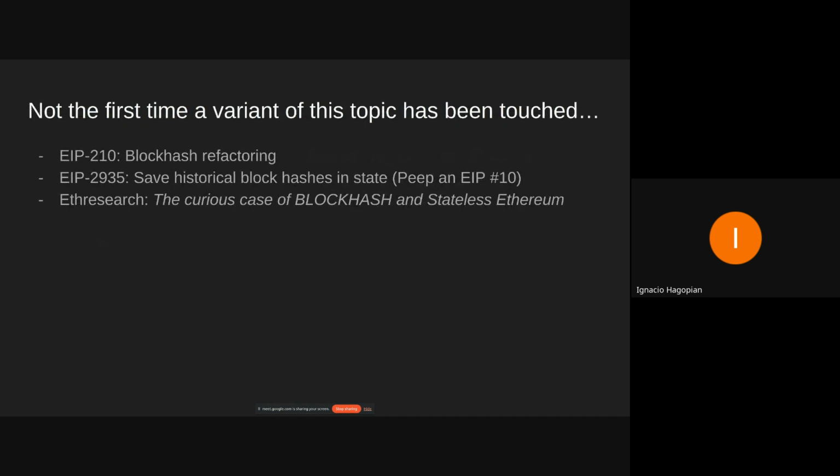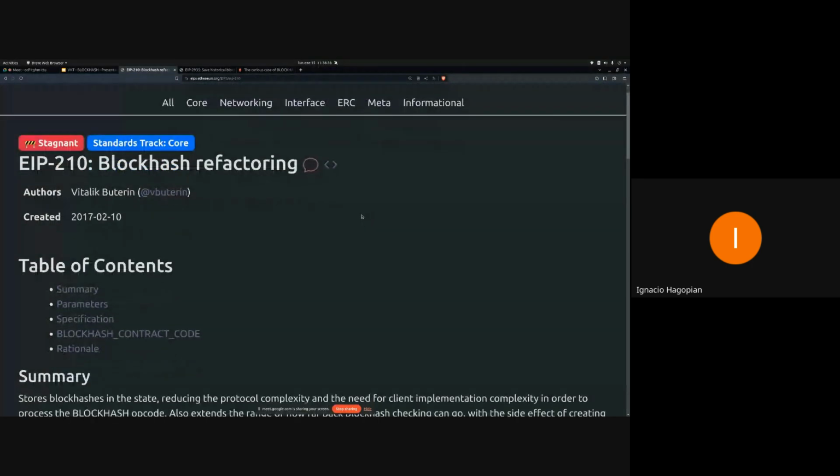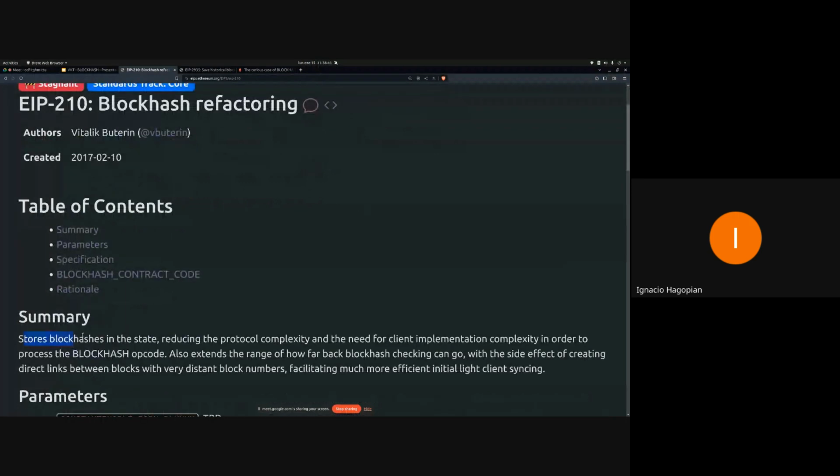Now, some minutes ago, when I was doing this presentation, I realized that there were already some attempts at targeting this problem in EIPs, which is interesting. One of them is EIP 210 from Vitalik from a long time ago. His goal here was mainly to solve this problem: store block hashes in the state, which obviously will solve the problem and reduce protocol complexity. But it also tries to extend the range of how many block hashes you can resolve. I think the original intention was to store all the block hashes in the state, so later nodes can prune some history but still have the block hash reference. So if this data was stored somewhere else, you can still validate it.